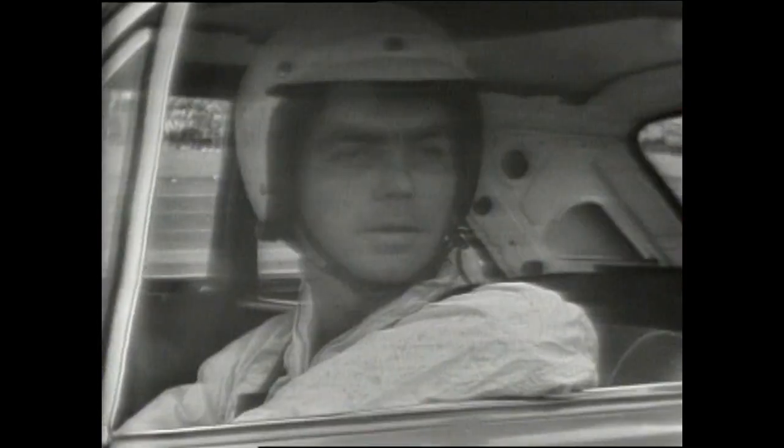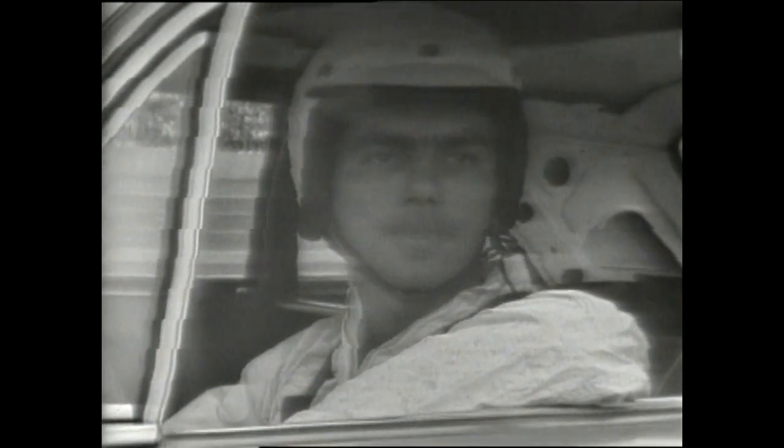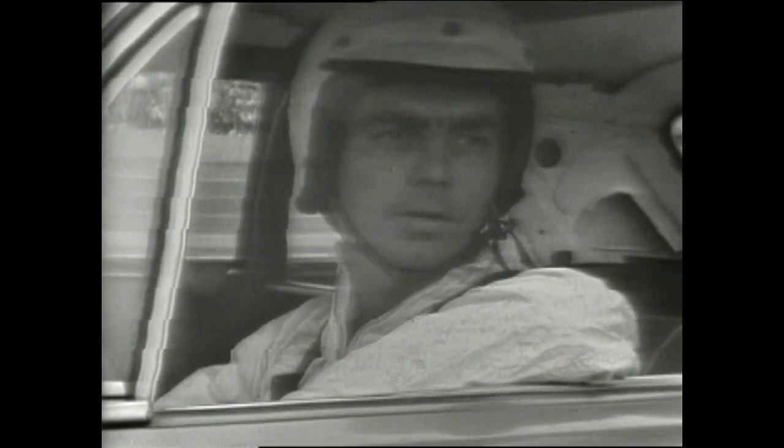Here's Tiny Lund. Tiny is in this car today that was assigned to Marvin Panch. Tiny pulled Panch out of a flaming wreckage, and in reward for his courage, was given this mount today. He's the heaviest man at 270. And here's Bobby Johns, one of the lightest men at about 120 pounds, driving a 63 Pontiac.